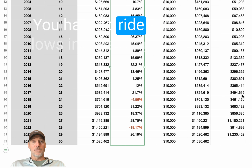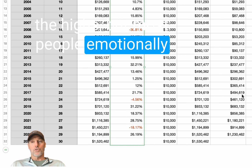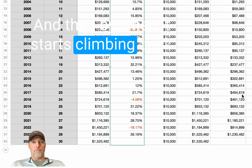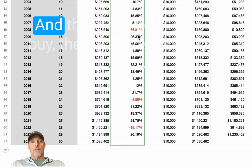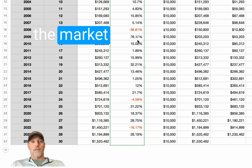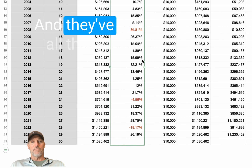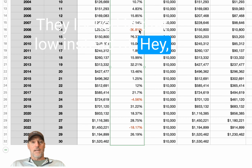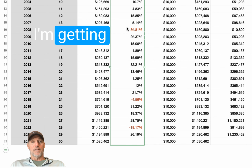You have to ride the lows in order to gain the highs. But most people emotionally sell when it's low and then buy when it starts climbing. Back in here, they sold, they're scared, then they don't buy. They start seeing the market take off. They're sitting on the sidelines and they see this, oh, I'm going to get in, and they've missed all this rebound. They locked in that low instead of, hey, when it's down here, I'm buying more because I'm getting it on sale. I'm getting it cheap.